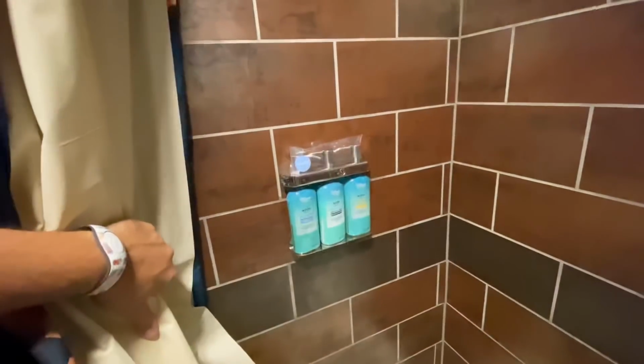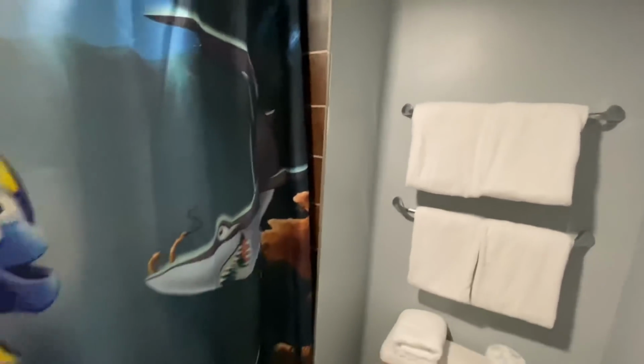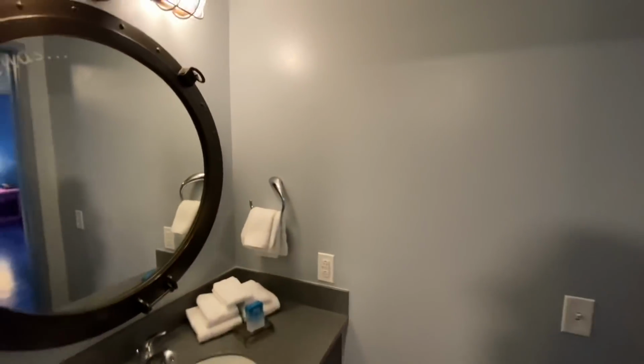New to the rooms are the mounted amenities, your shampoo, conditioner, and body wash. There you go. And the mirror is on the back of the door here. Behind the door you have some hooks for towels. So that's the bathroom out here.